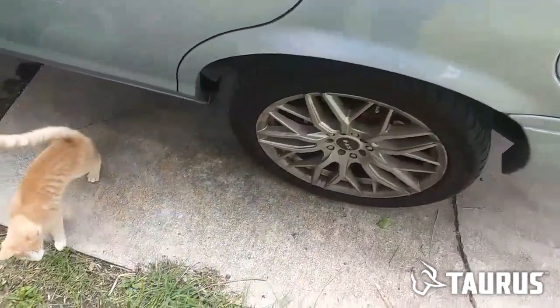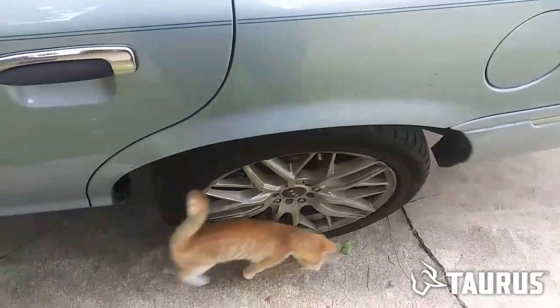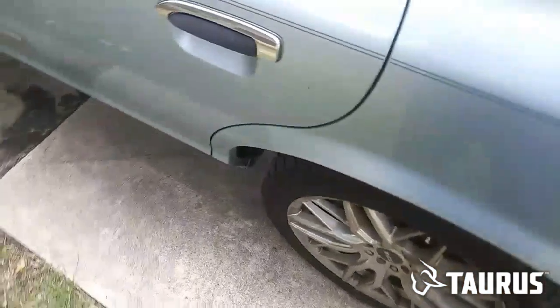Out of the way, kitty. For some reason, this cat likes me.